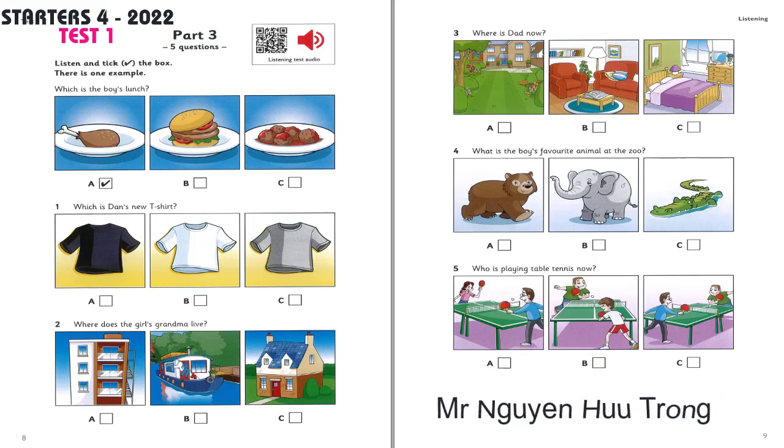What would you like for lunch today? Do you want some meatballs? No, thanks. I'd like a burger. Sorry, you can't have that today. Would you like some chicken? Yes, okay. Thanks, Mom.